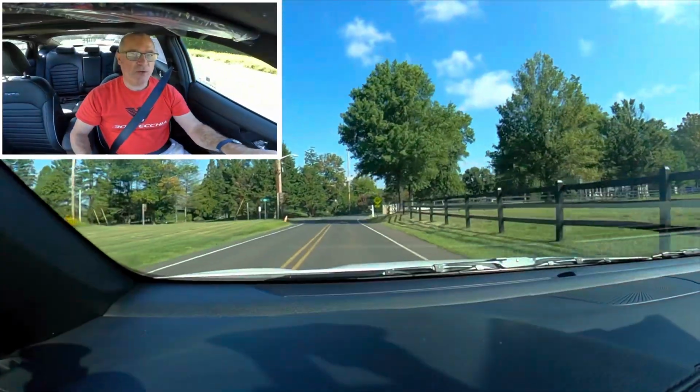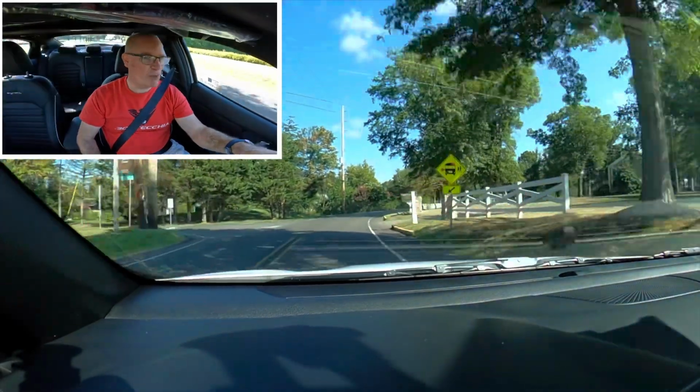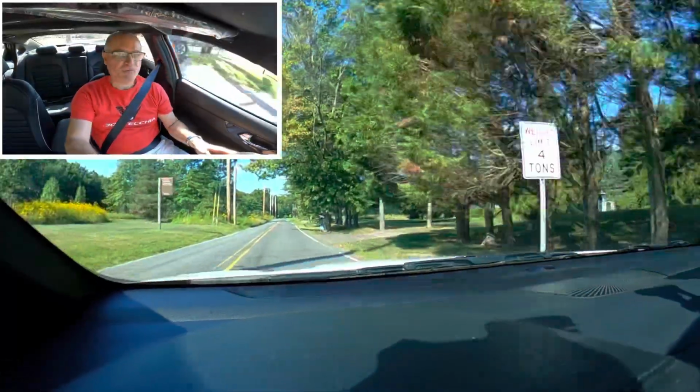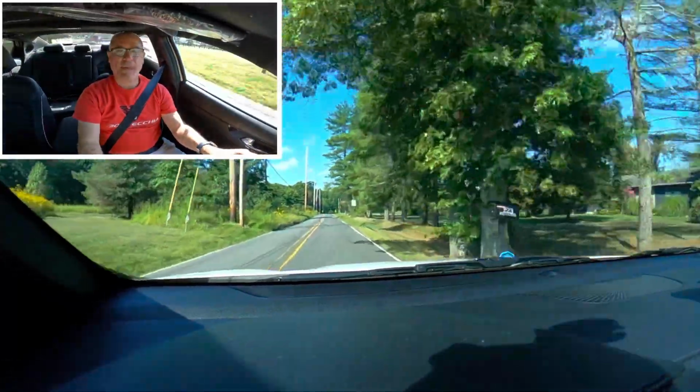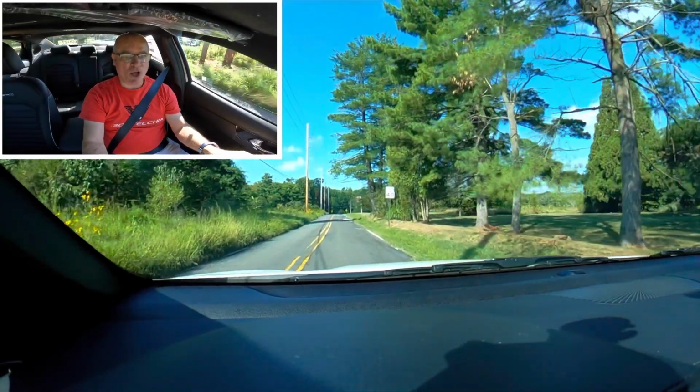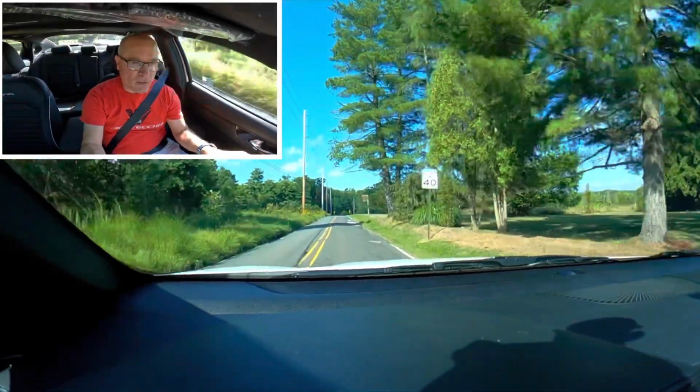Now we're in sport mode. We're going to turn down this just twisty road. We took the Stinger down the other day, and we'll see how she does. Nobody's behind me. We'll come to a stop, and now we'll go off, and here we go.